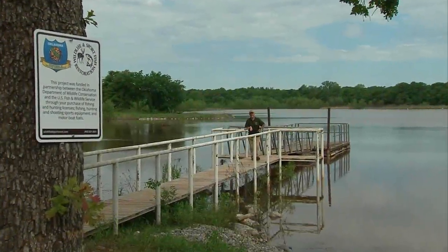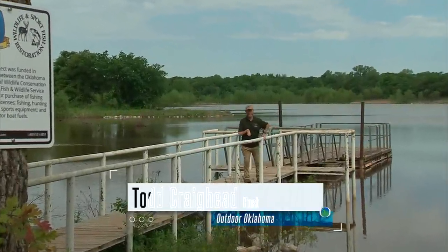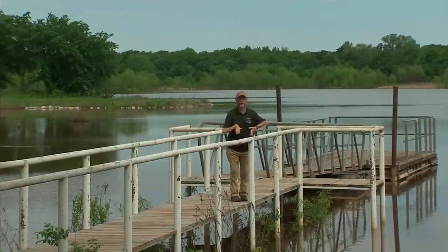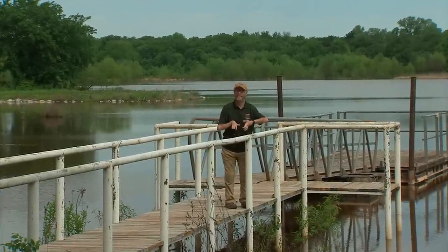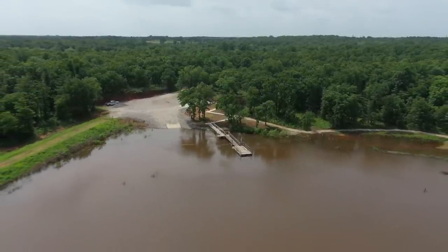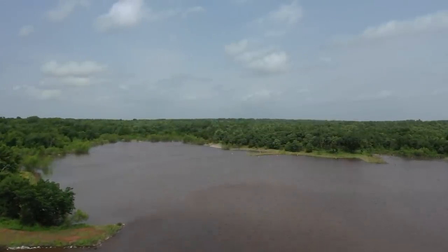Hello and welcome to Outdoor Oklahoma. I'm Todd Craighead. Today I'm on Dahlgren Lake at the Lexington Wildlife Management Area just south of Norman. For a few years, Dahlgren underwent a literal top-to-bottom renovation. As of May of 2019, that work is complete and the lake is once again open for the public. A little bit later, we'll visit with one of the biologists that played a key role in this lake's renovation.